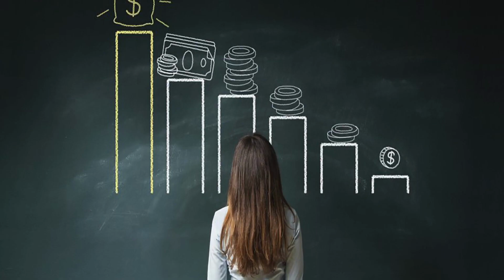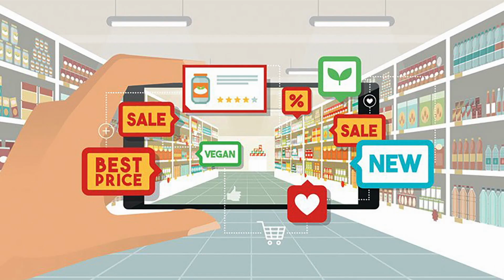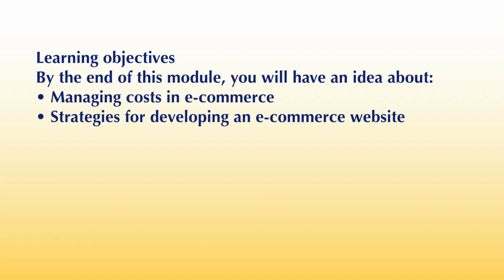Online retailers must look for ways to stay relevant and profitable in the face of competition, all without interfering with the quality of products or services that they offer. Learning objectives. By the end of this module, you will have an idea about managing costs in e-commerce, strategies for developing an e-commerce website.